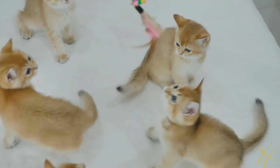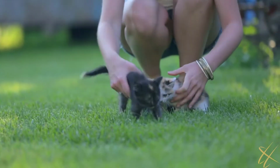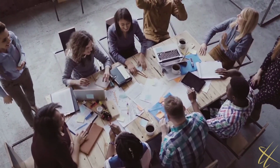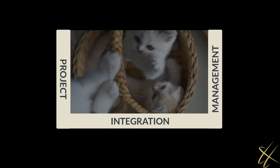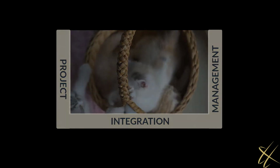If you've ever owned a cat, or met a cat, or even observed a cat, you know that hurting them is out of the question. Fortunately for us, project teams are not cats. Even the most well-herded teams can run off in different directions if left unattended. Project integration management is the process by which project managers keep their cats in a basket.